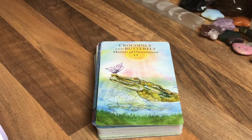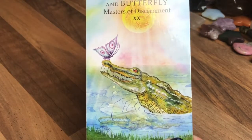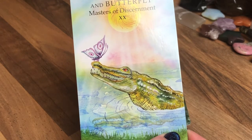And I will leave it there. Please do look at Kelly of Truth and Story's video on this, because she does dive into this. And I'll read the synopsis in the book. So, this is the Crocodile and Butterfly, Masters of Discernment, which is the Judgement card.